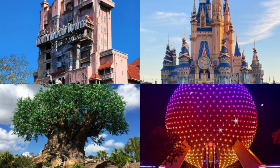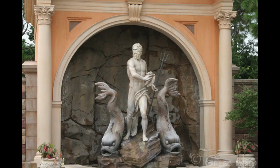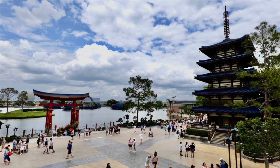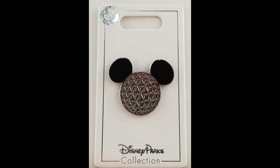This month we're going to spotlight Epcot, the experimental prototype community of tomorrow. We'll dive into its hidden wonders and share some fun facts you never knew. In upcoming videos, we'll explore attractions, dining, bathrooms, and pins. But first, let me show you October's Mickey ear motivation.